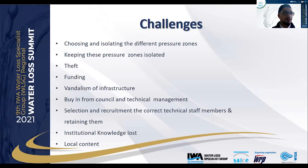Institutional knowledge lost, that is being referred to, for example, if a plumber were to work for us for 20 years and he were to retire, the time that it takes for a new plumber to build up that knowledge to again manage the system the way that the retired one did well, is problematic, and it is a challenge that many municipalities face.